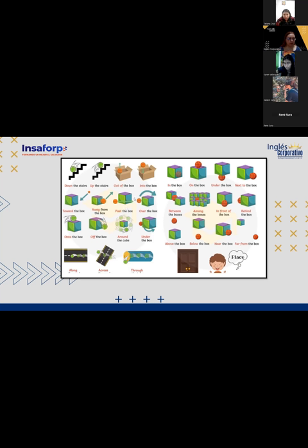Pass the box, atrás de la caja. Literalmente, past the box. Pasando la caja. Correcto. Over the box, subiendo la caja. Subiendo o por sobre. Right? Por sobre la caja. The next ones, please.